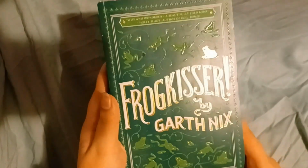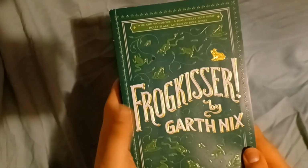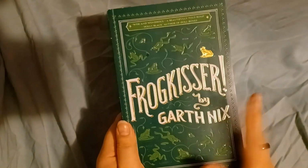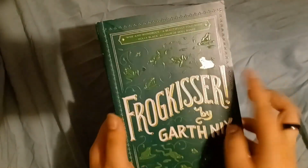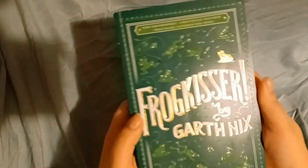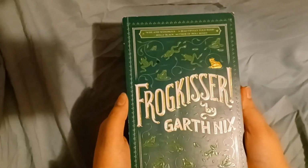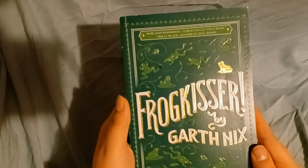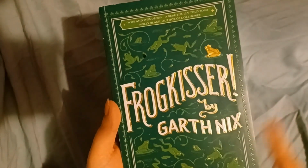So it looks like I was right. This is a reimagining of The Princess and the Frog, but where the princess doesn't want a prince, she just wants some freedom and happiness. So that'll be very fun. I can't wait to read that. Oh, and there's a cute little golden frog on the front mixed in with all the other frogs. I didn't see that the first time. So that's a very exciting book. Like I said, I can't wait to read it. I haven't heard of this book before, but I love reimaginings of famous fairy tales and other stories. So I'm very sure I'll enjoy this book.